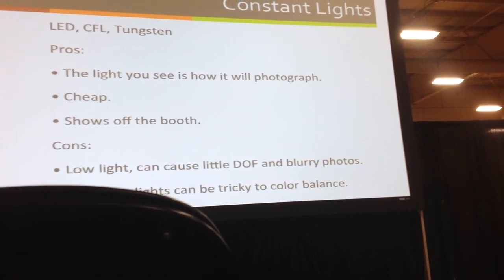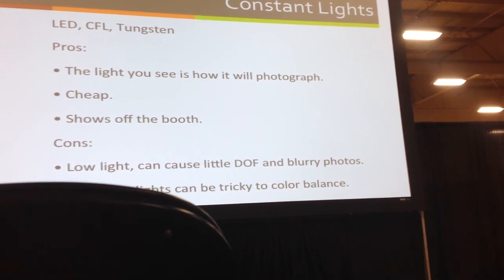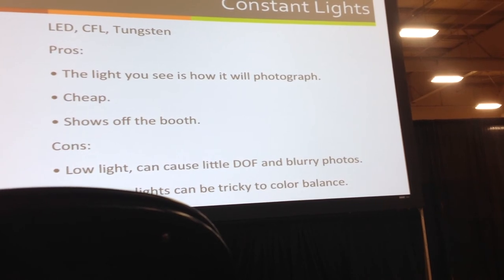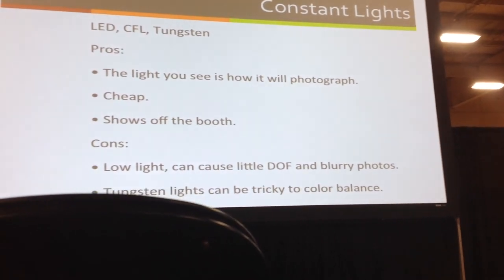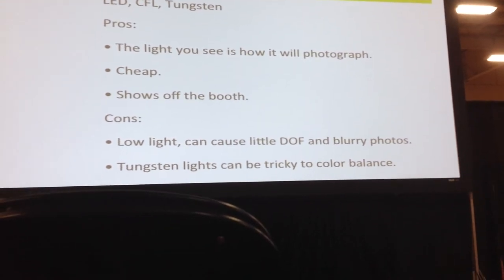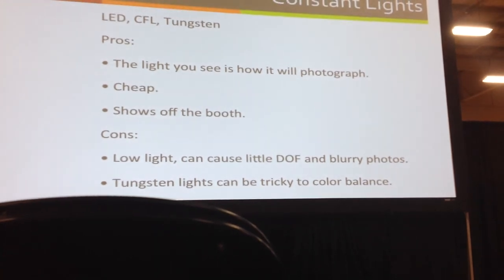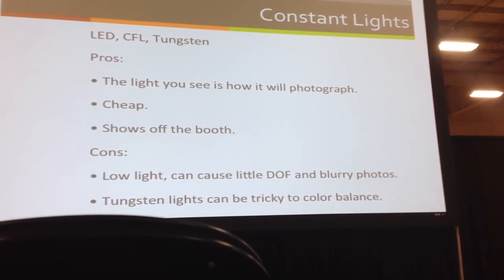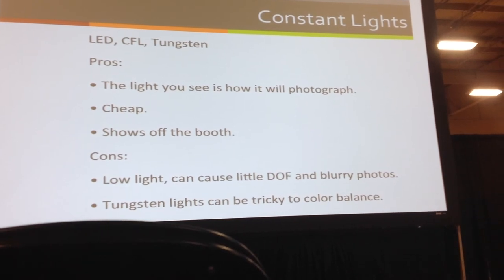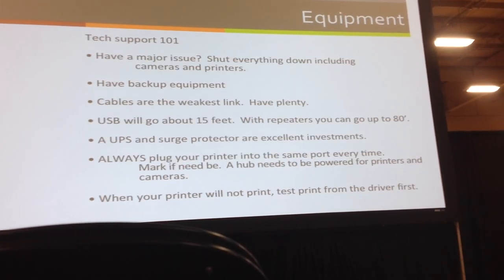Constant lights: LEDs, CFLs, constants, talked about the differences earlier. Pros: the light you see is how it's photographed. What you see is what you get, no exposure guesswork, how it's set up. Very inexpensive. You've got a light going on, it shows off the booth. The cons: low light can cause shallow depth of field and blurry photos. Tungsten lights can be tricky. It's color balance, so just bear that in mind on constant lights.